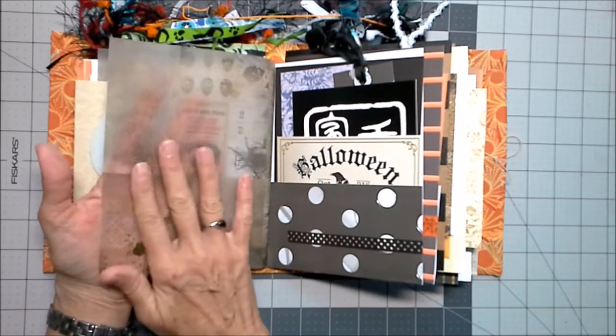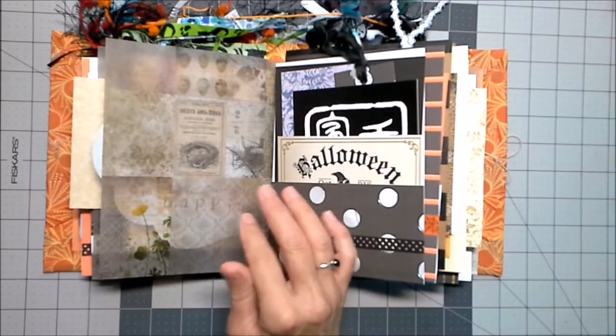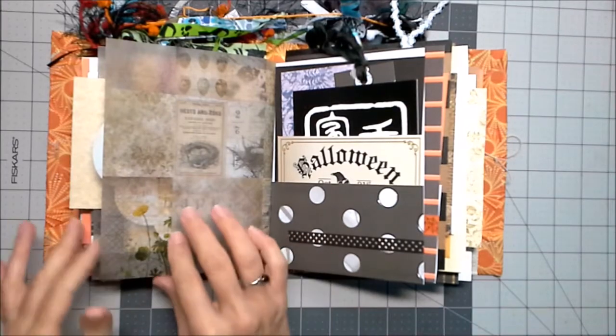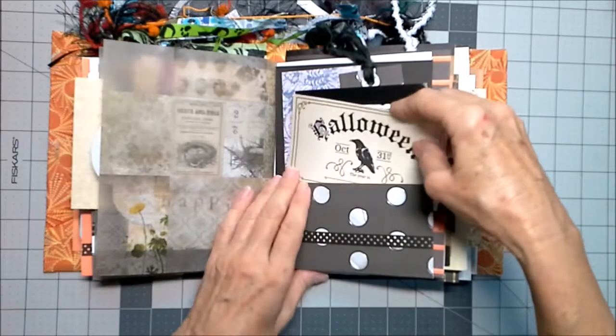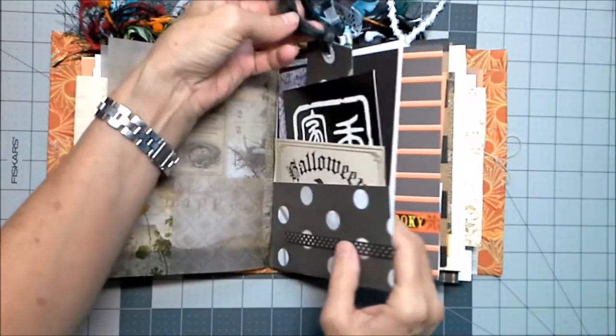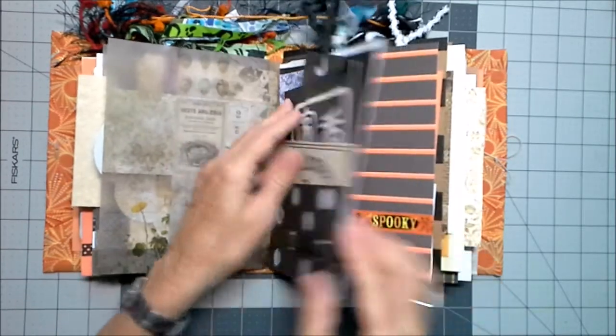I did a little online looking to see how to attach it. I have some ATC scrap things that I'm working on right now, so I'll have to figure out how to attach it and make it look pretty. A tiny bit more Halloween. Got some vintage postcards and a tag to play with. Love these new fibers from my friend Jeannie. Look at that. They're so fat and sassy. I like them.